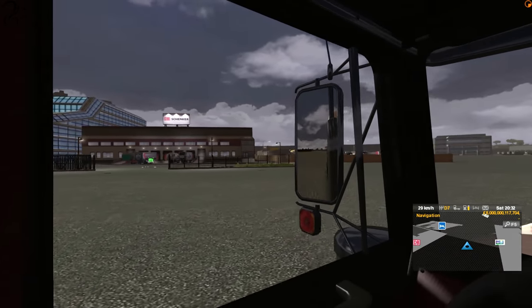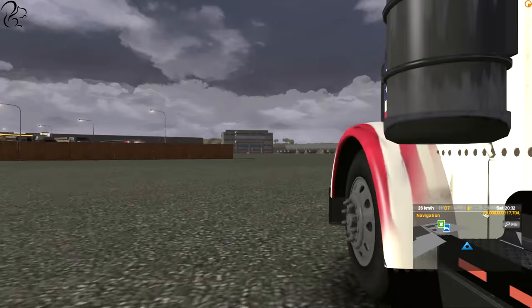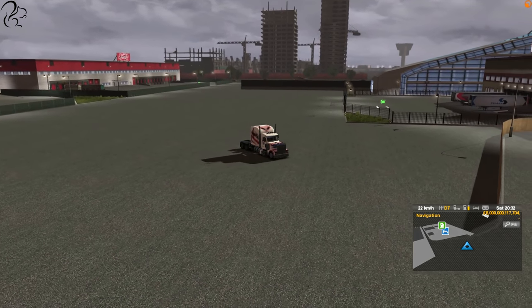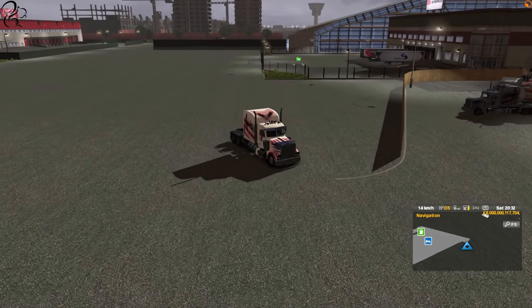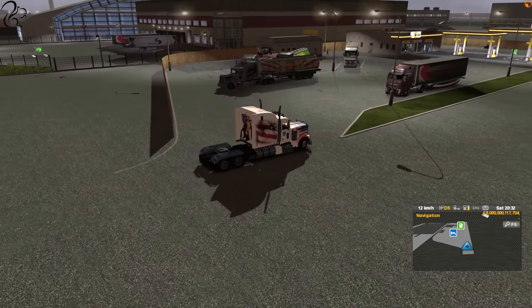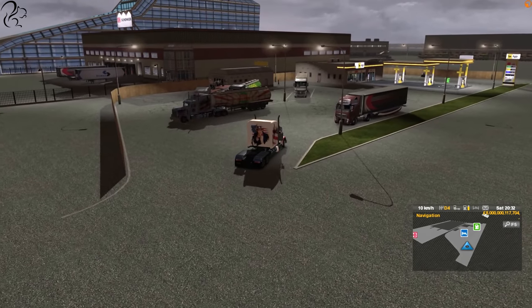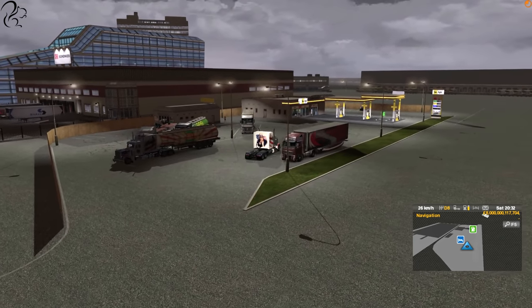Oh, look, there's a pickup point here. There is a rest point here. Go on to this. Oh, look at the trucks! Look what's here. Actually, I think I'll go and fill up while we're here. I tell you what, driving a truck in this camera is pretty weird.